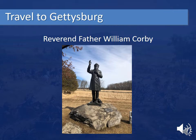Men removed their hats and knelt down. He stood on top of a boulder, raised his right hand, and asked God to grant them courage, and said, quote, "Remember, men, the Catholic Church refuses a Christian burial to the soldier who turns his back upon the foe." After the Civil War, William Corby served 2 terms as president of the University of Notre Dame, and there's actually an exact duplicate of this statue there, and they call it Fair Catch Corby.